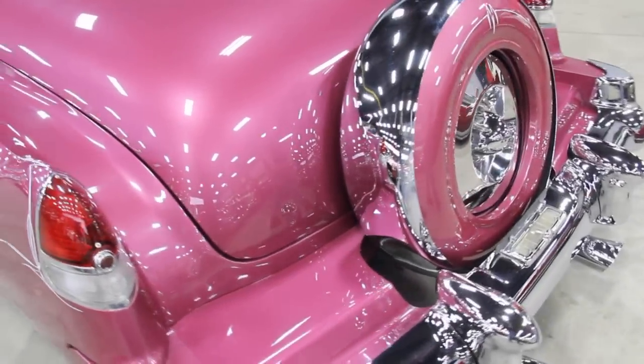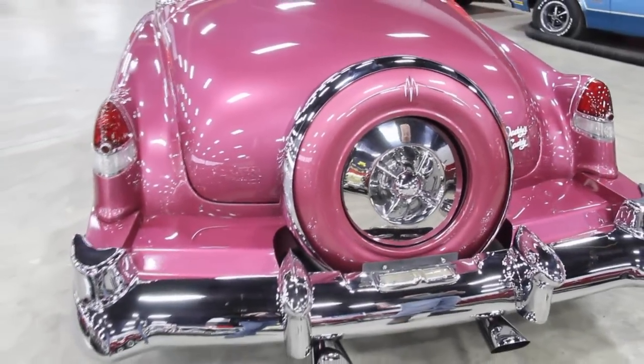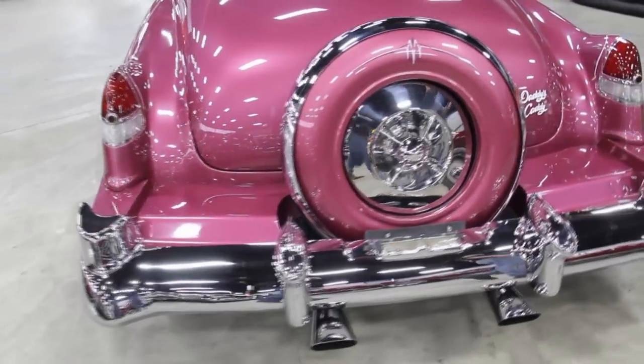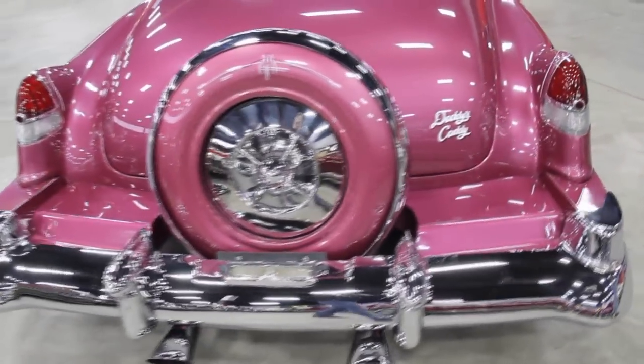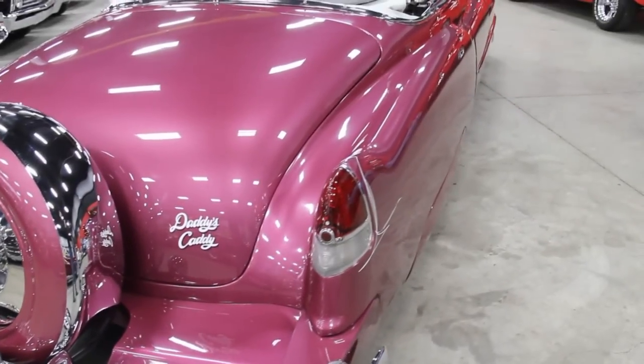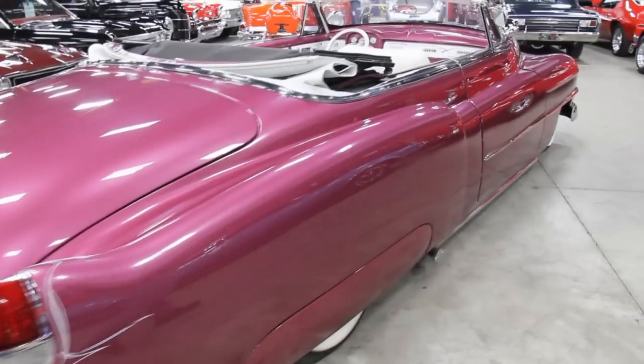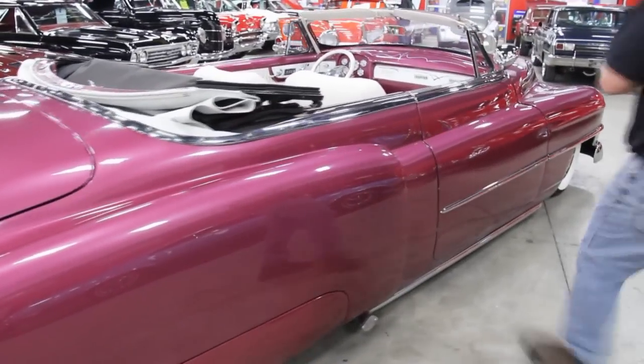Great big old chrome tips on those exhaust pipes. This thing's got glass packs on it, and boy, does it sound tough. Looking down the side of this thing, it is just as straight as can be. The body work on this car was definitely done by a professional. Straight as an arrow, flat as a board. All those curves look great.